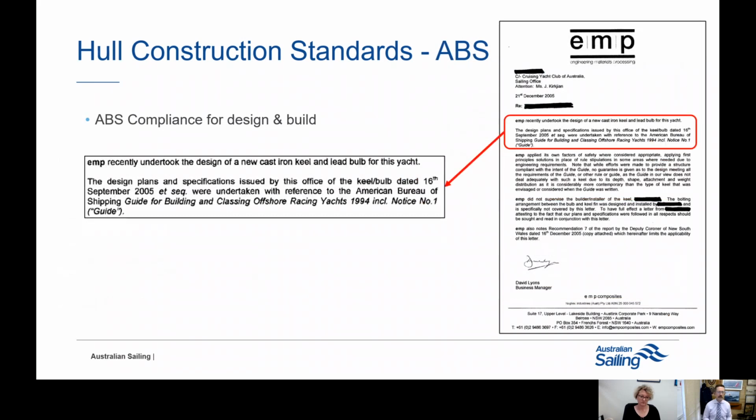Here's another example that came in the form of a letter. In many paragraphs, but the key thing is you've got the signature and it states clearly. That's what you're looking for if the boat's demonstrating compliance in accordance with the ABS.